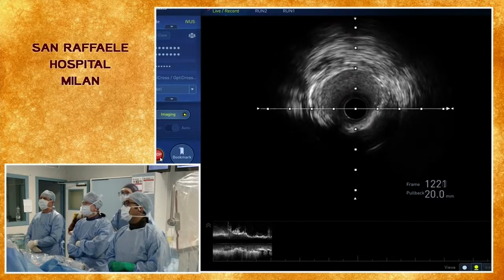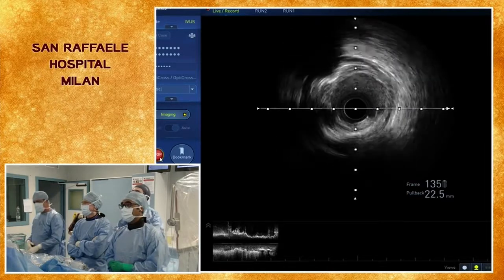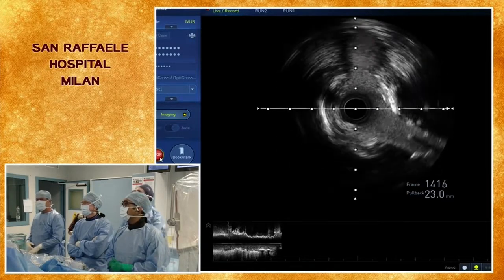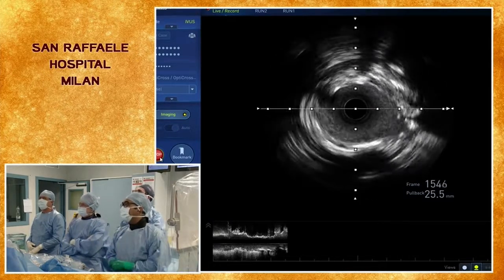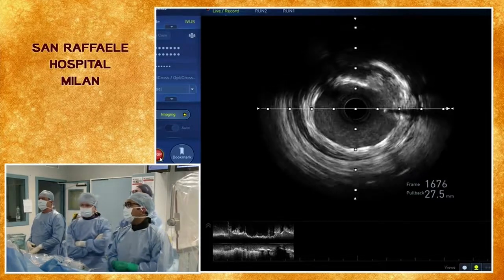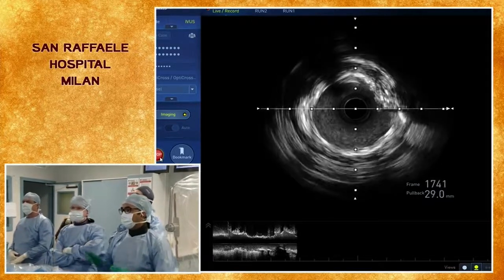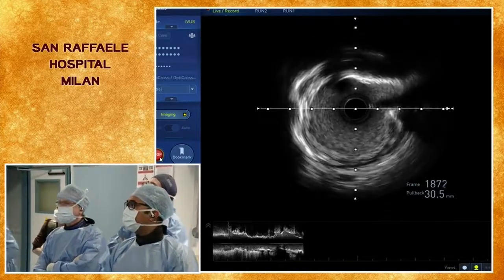How does it look on angiography? I will show you in a moment. Obviously, it doesn't look as good as the diagonals look. We come to the other bifurcation. It's not too bad, the amount of residual disease. It looks worse on angio than it does on IVUS. I will use a drug-eluting balloon. Let me just show you what the angio looks like.